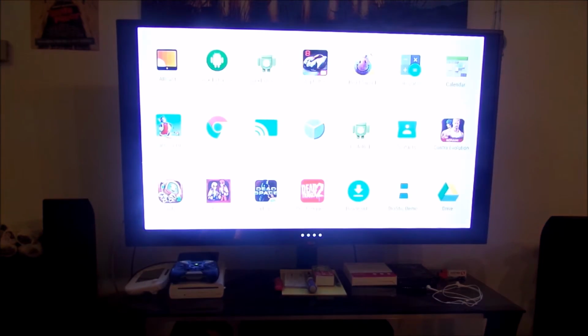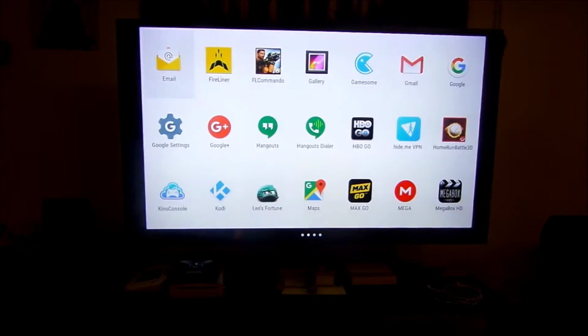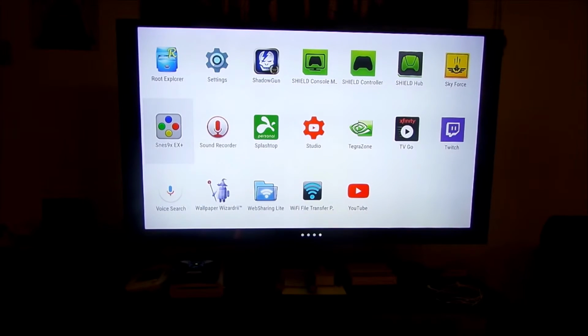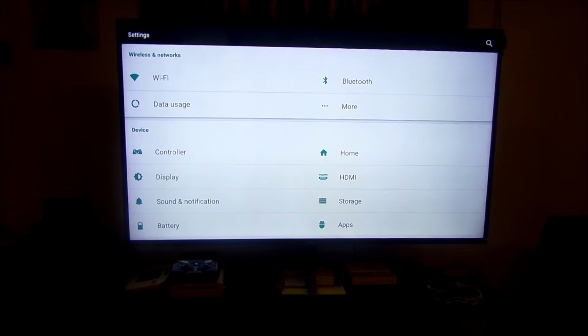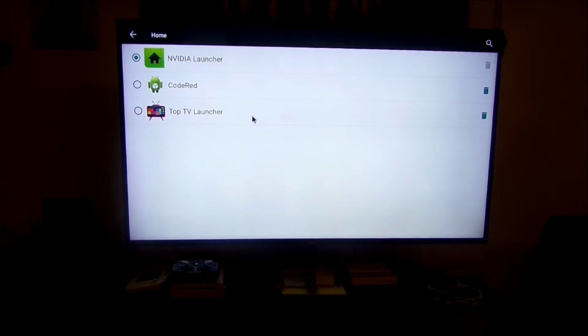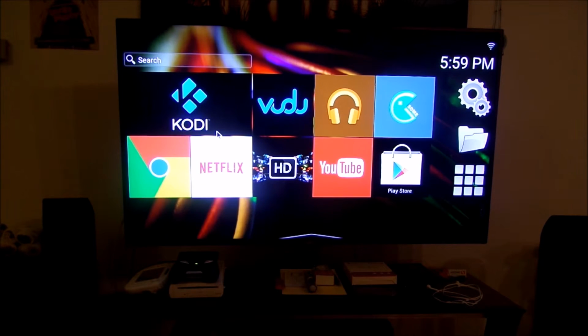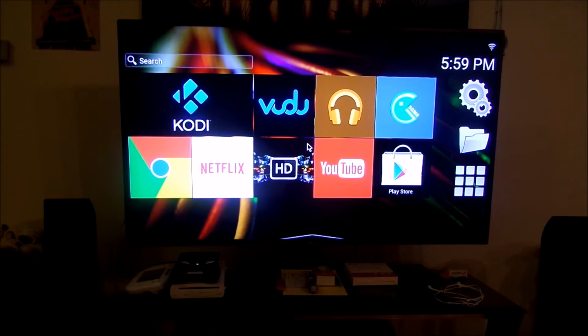One other thing I wanted to show you guys was, if you wanted to use this as a home theater device, you could, which I think is a great option. So what I would do here is go to Settings, and we're going to go to Home, and we're going to go to Top TV Launcher. I'm going to set that, then I'm going to press Home. And now, as you can see, I got the home theater launcher, which is basically a way to be able to, because the one difference between the portable and the NVIDIA Shield console is that this doesn't have any kind of home theater like setup. It doesn't have an Android TV feature.